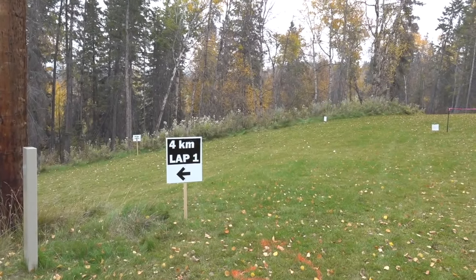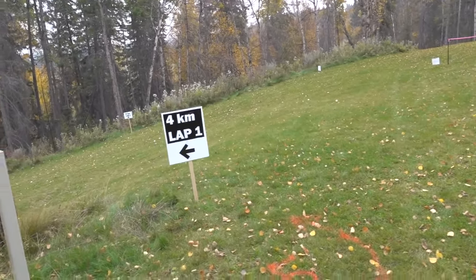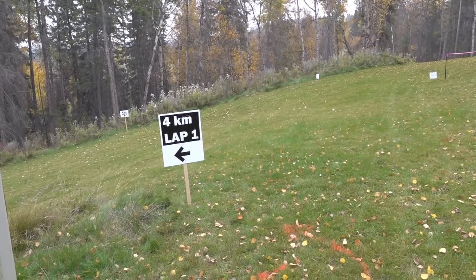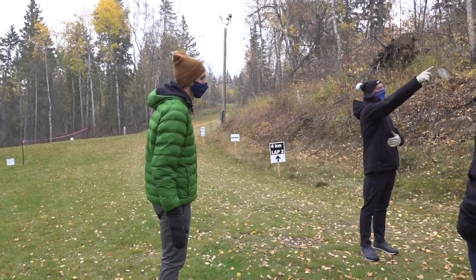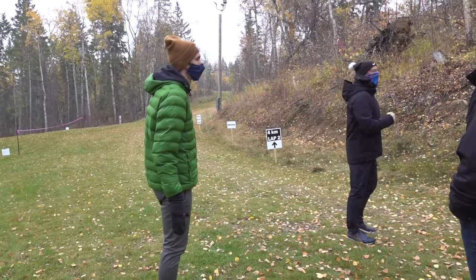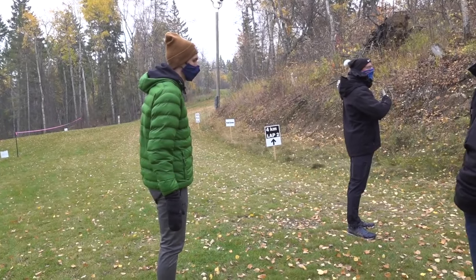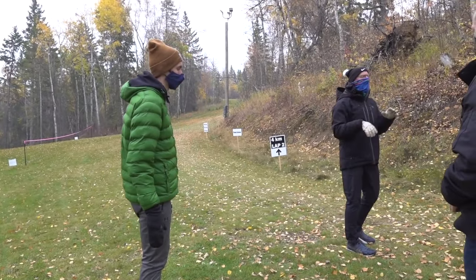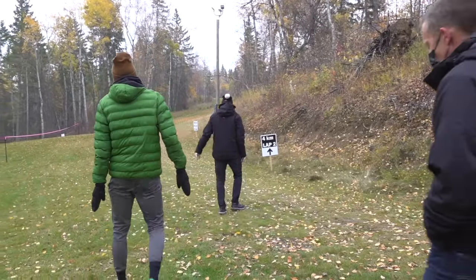We'll have a marshal here directing our 4K runners. We're 750 meters into the course. They'll be going this direction, down the hill, and then back onto the main course. They'll come back for lap two, and lap two they'll continue on like the rest of us, okay? Quad corner, you're gonna see this corner from a few different places. Keep coming.